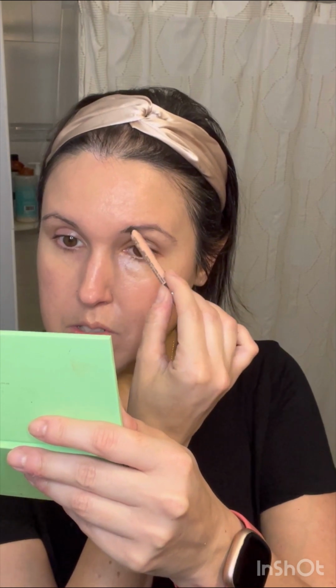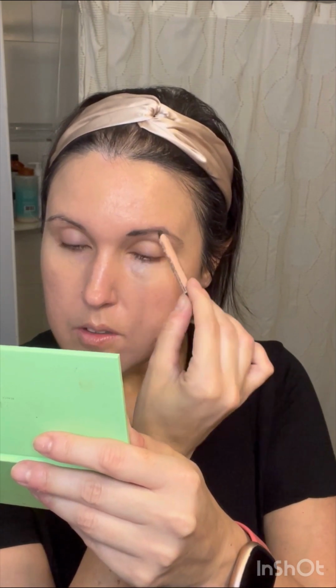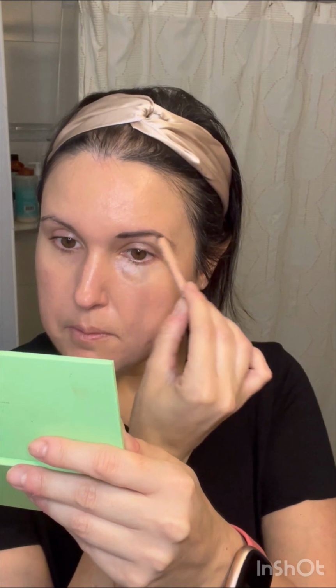Now I'm just going to use this pencil, which is made for brows, and I'm just going to fill in my brows.